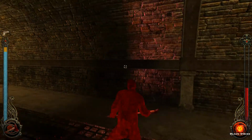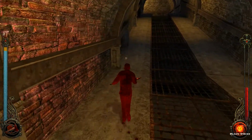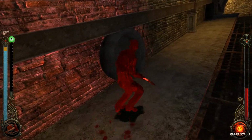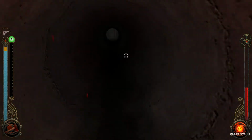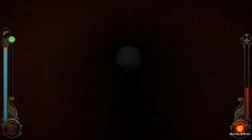My blood is reflective. Check this out. I light up the wall red. That's pretty cool. It's because it's magic blood. Usually you don't want your blood to be on the outside of your body, but we just sort of put it all out there.